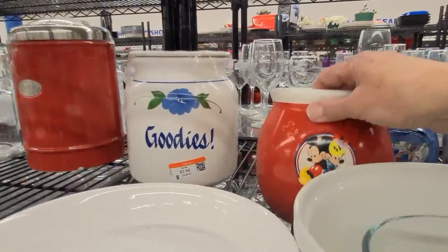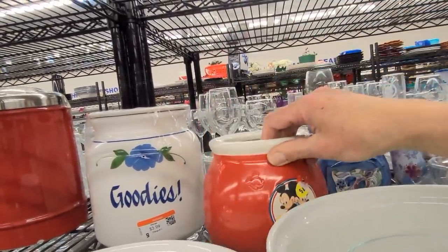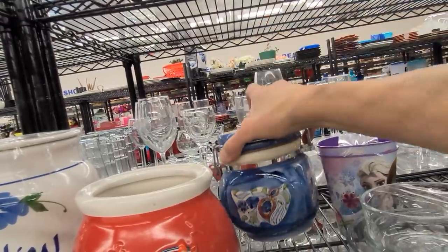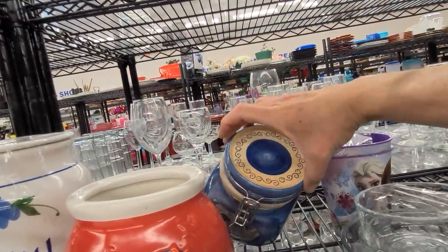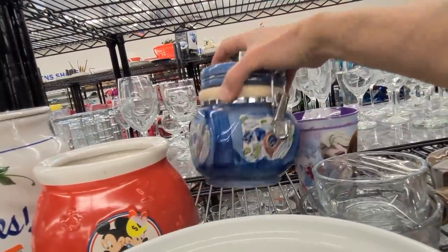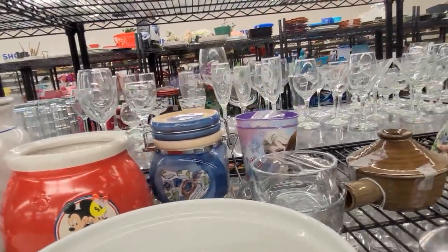Is a Mickey cookie jar. It looks like it's missing its lid, unfortunately. So we'll leave that. It's another little canister. Quite lightweight. Not ever such good quality. And it's not marked. We'll leave that too.